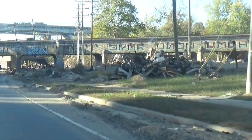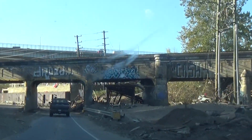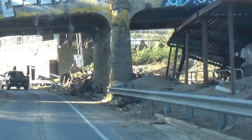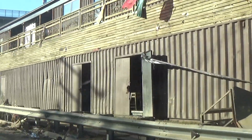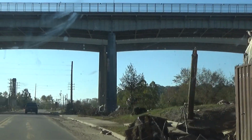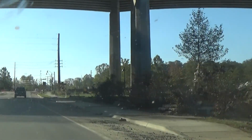Right over here, where this bridge is, railroad tracks, plus you can see the big bridge over there. You can see all the stuff over here. Now this building seems to have escaped some major damage. Probably got problems, especially on the bottom level, but it seems to have stood. I mean, it's higher up than most of these other structures that were here.